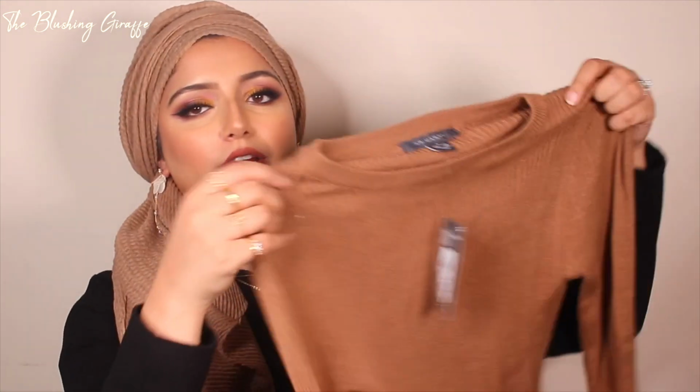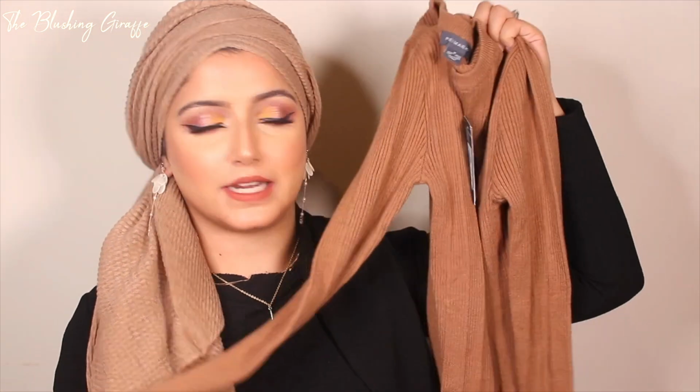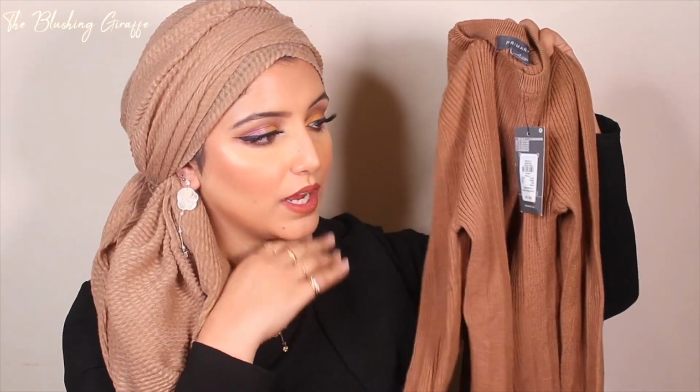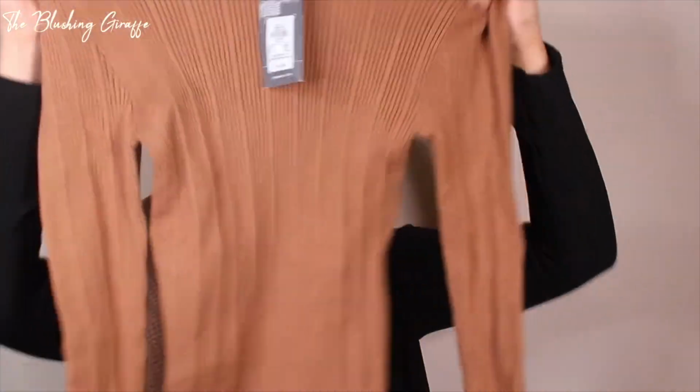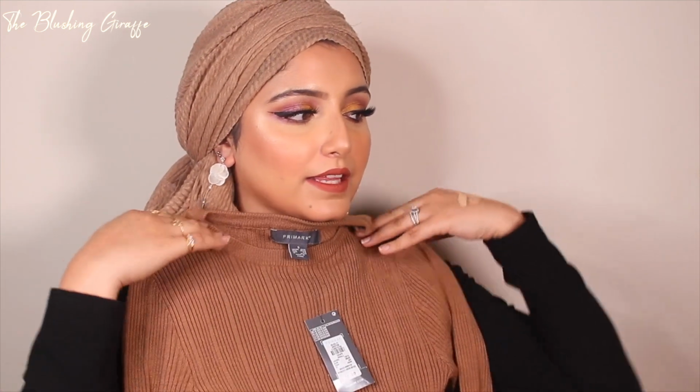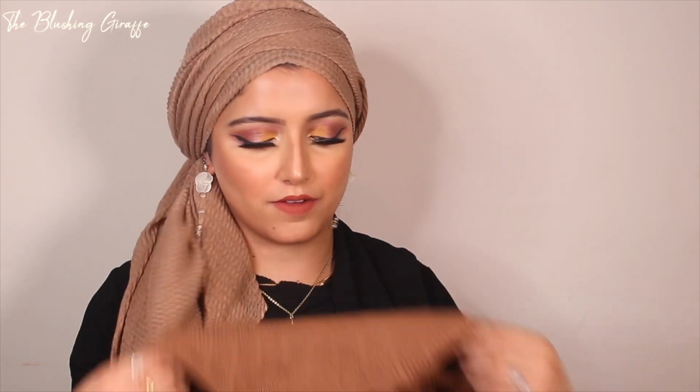And then I also picked up this. This is £6, and it's basically a thin kind of crew neck top, kind of like a jumper, long sleeved. Again, this is coming up a bit warmer than it is. It's more of a camel colour in real life, but yeah, I like the look of this. And even if I wore it as a layering piece just underneath, I think it's going to keep me super warm and cozy. And I like that it's quite a high neck, so I can still wear it with this hijab style and wear different necklaces and stuff.